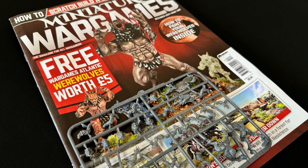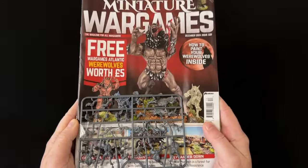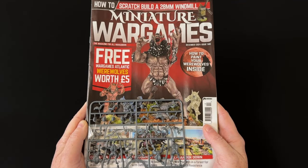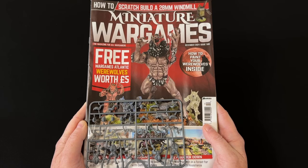I put down my money for the 500th issue for two very good reasons. Firstly, as I am sure eagle-eyed viewers have already spotted, this issue comes with a free sprue of multi-part plastic werewolves from Wargames Atlantic, enough bits to make 4 wolves with parts to spare. And inside there is an article for a HeroQuest scenario that uses werewolves. It's a pretty interesting article, we will talk about it in a moment.